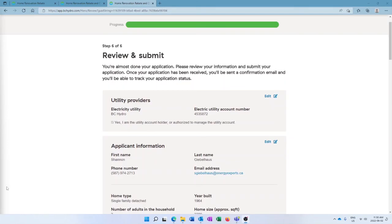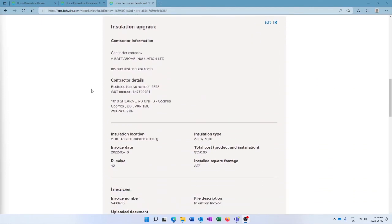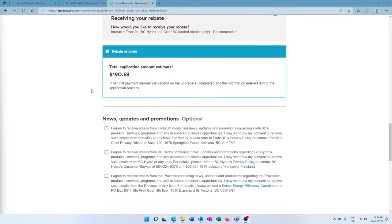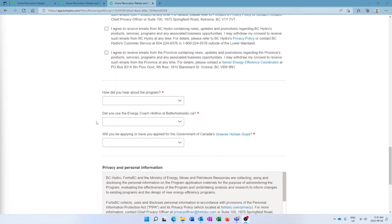Then press Next. And part 6 is all about the review and submission process. So you basically just scroll through all those details and make sure that they are accurate, you haven't missed anything. And you can see that there's an estimated upgrade rebate total. And if you want any news, updates, and promotions, you can check those boxes, but it is completely optional. And you might give some information about how you heard about the program.